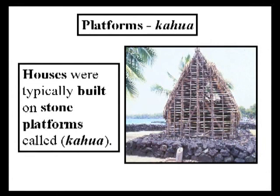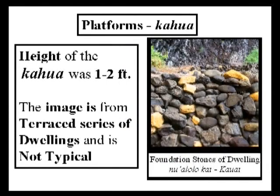Here we can see a skeleton of a hale on the Big Island. Again, this photo was taken by Dr. McClatchy. And you can compare this to the early diagram where I showed all the different elements. But what's important to note here is the houses were typically built on a platform. And this was called the kahua. This is a platform taken at Nualolo Kai on the island of Kauai.